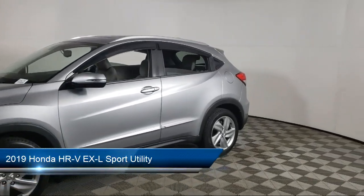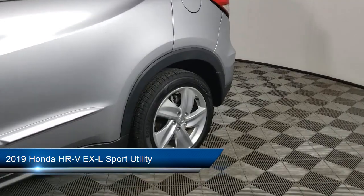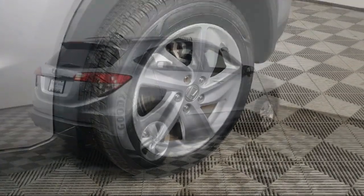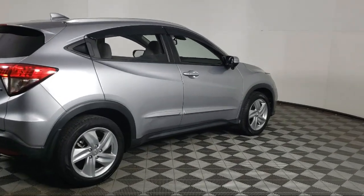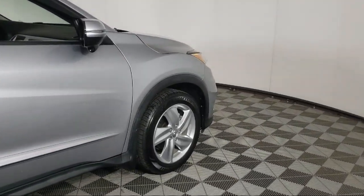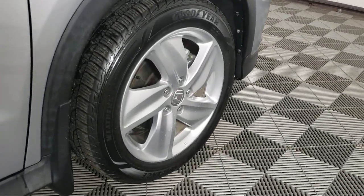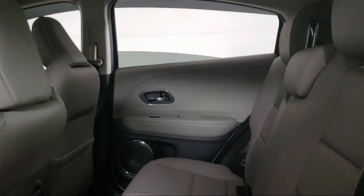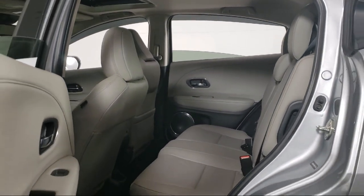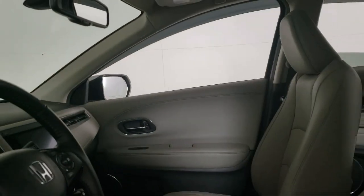It comes equipped with rear view camera, Apple CarPlay and Android Auto, speed sensing steering, alloy wheels, electronic stability control, keyless entry, steering wheel controls, rear spoiler, Sirius XM satellite radio, tire pressure monitoring system, and has less than 40,000 miles on the odometer.